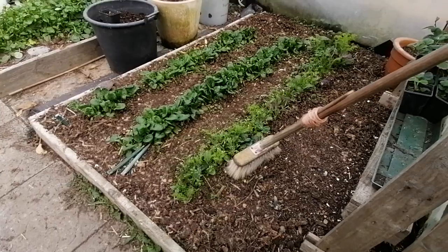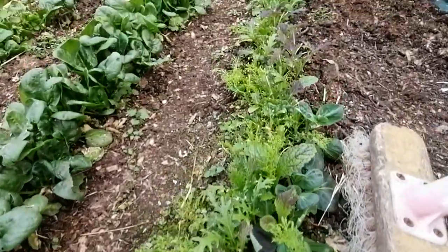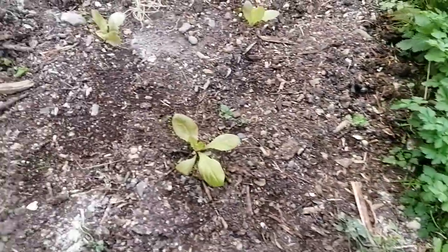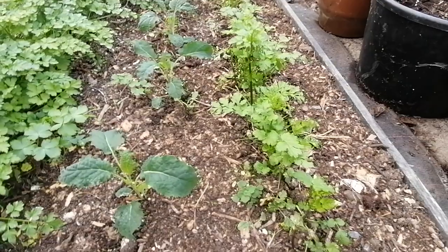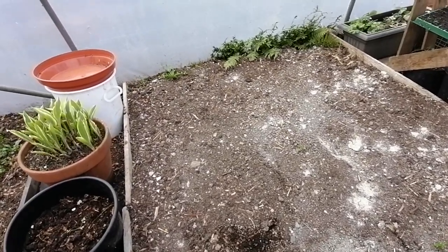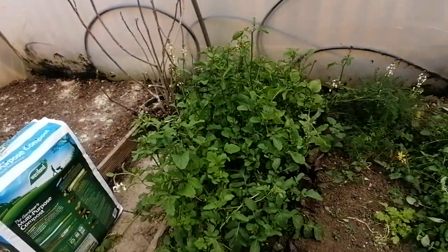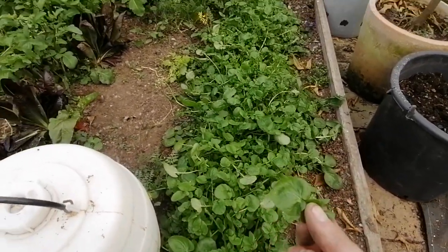So what's happening in the tunnel at the moment? Well, we've got spicy salads here. They are different mixed spices, and this is spinach. Over here we have coriander, some new lettuce that came from the college, similar to what we have there. This is kale, and this is more coriander. We've just put potatoes in here, so they would be earlies like Charlottes and Home Guard. And this is some chicory. We've got rocket here. And this is land cress, which is quite nice and tasty, a type of cress.